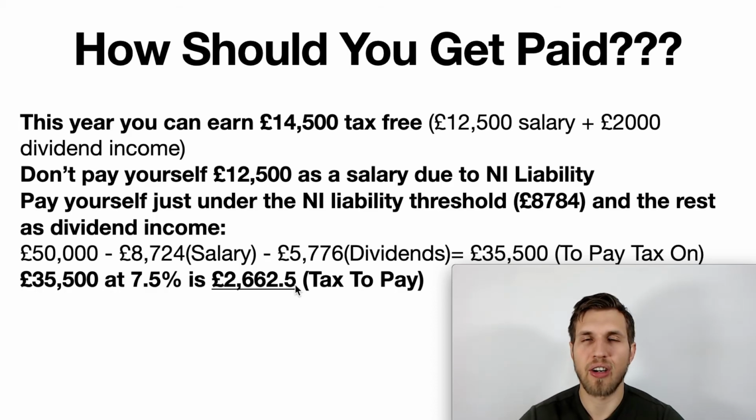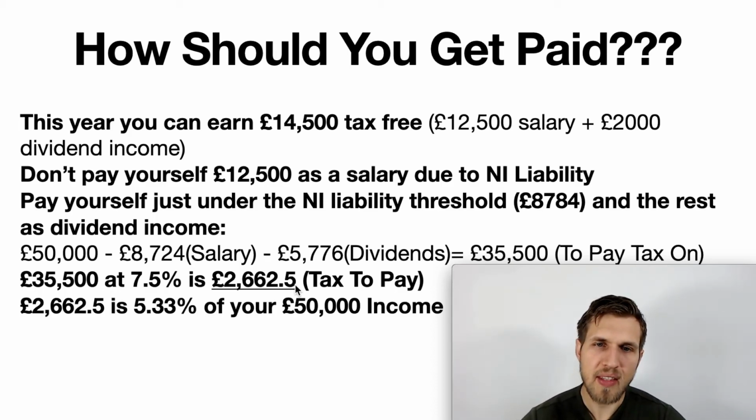and then potentially moving into another bracket, another limit. And effectively, just to give you an idea of how low a tax rate it is, it's only 5.33% of your £50,000 in income. Okay, that is all. You're not going to be paying 20% tax. You're not going to be paying anything above that at all.